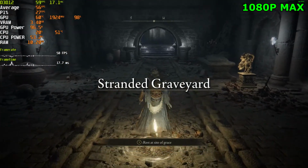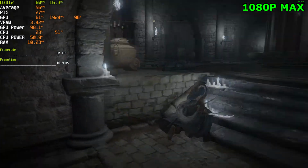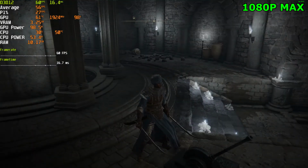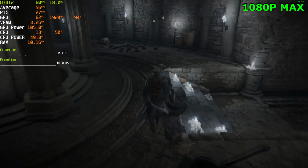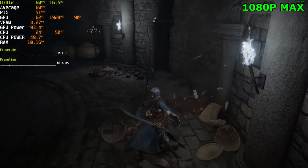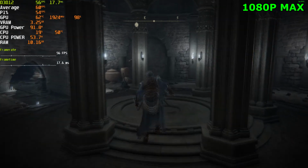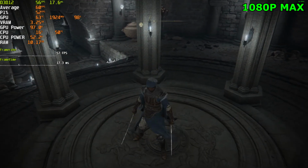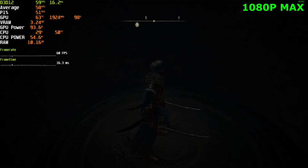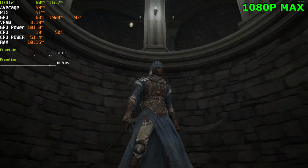Here we go. 1080p at max settings. We're already maxing out the GPU indoors, so I'm guessing we're gonna fall to the 30s out on the surface, which is not ideal. But I'll try to make an optimal setting to run. Once we're done with the maximum settings, I'll go back and tune the settings a little bit. Try to find the best setting. Here we go.